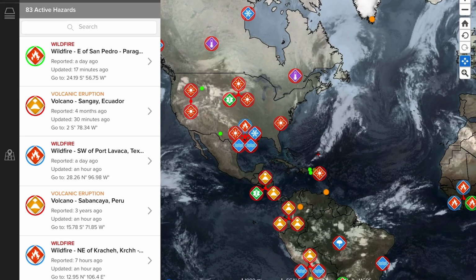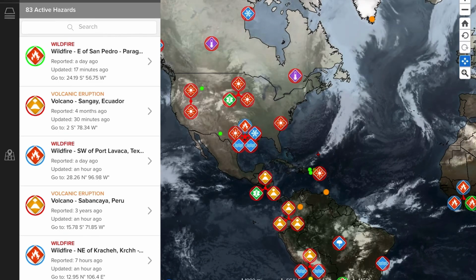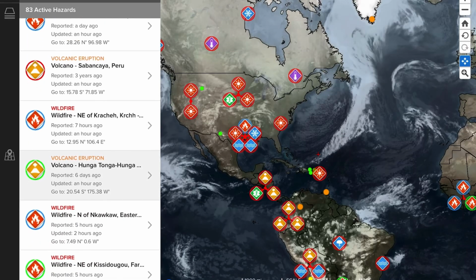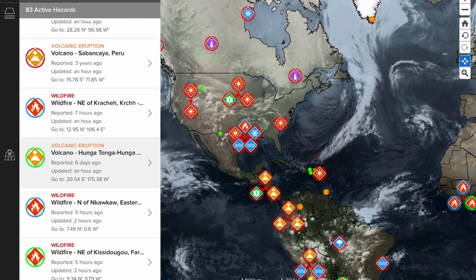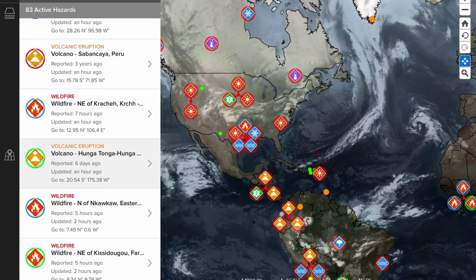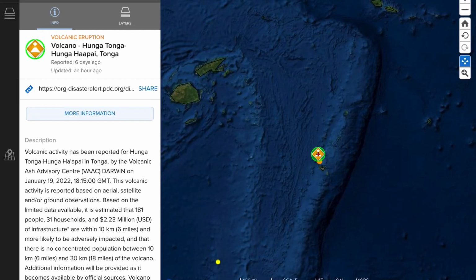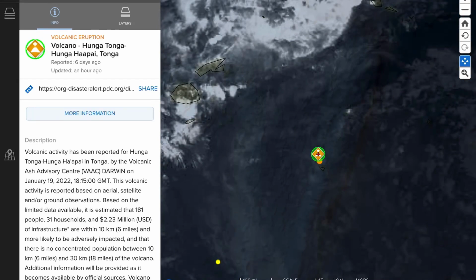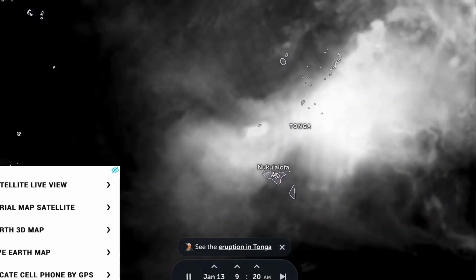Let's have a quick look at volcanoes getting updated for today, as well as satellite imagery. Sangay in Ecuador, Sabancaya in Peru, Hunga Tonga Hunga, of course, in Tonga. Now, something I wanted to show you guys here. I showed you guys satellite imagery of this large eruption. We're going to quickly show it again here, some in slow motion.